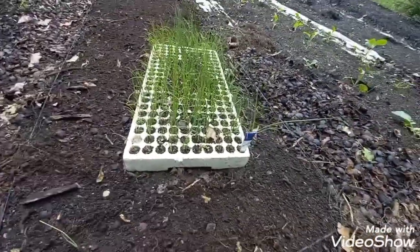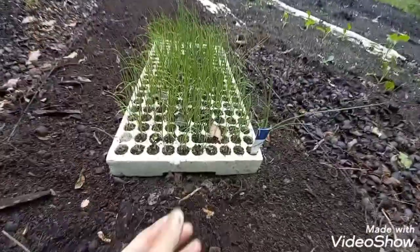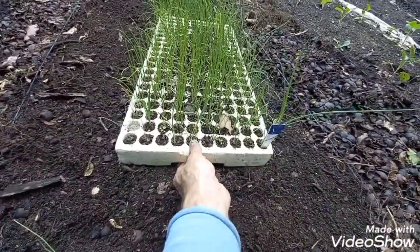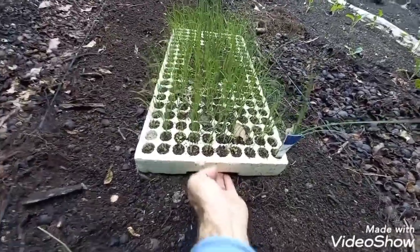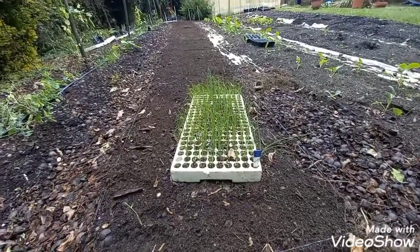tray into the soil. I've just pulled this one out that had a tomato seedling come up with it. No, it's stuck solid. Look at it. It's not coming off. I've had this happen to me before.